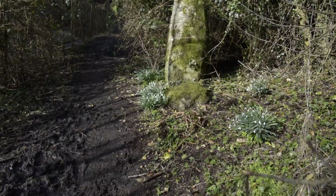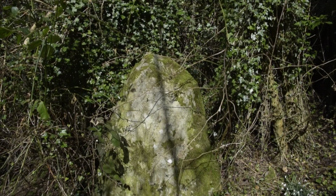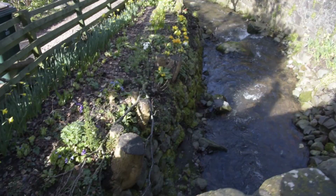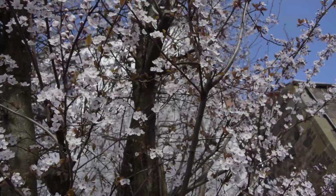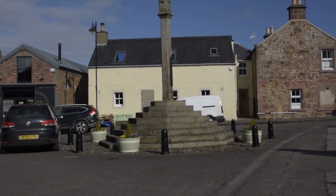So here's a random standing stone as well, just by the side of the path. It's rather large. Actually not that large, but medium. It's quite wide. Cherry is already in bloom. So this is the old marketplace with the market cross. And the round tower is right next to it.